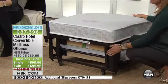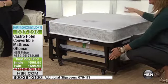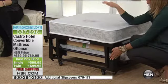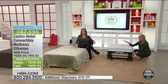The construction is key, and this is where the brand of Castro comes in. This is all solid steel construction. And I'm going to point to Helen for a second because we were talking about this earlier. Notice you're sitting on the very side of that. I am. And it's not tilting, it's not tipping. I didn't even think about that. It's a really solid base.